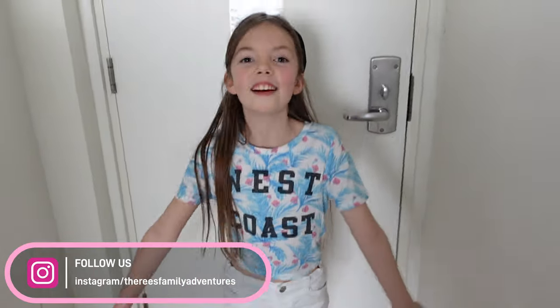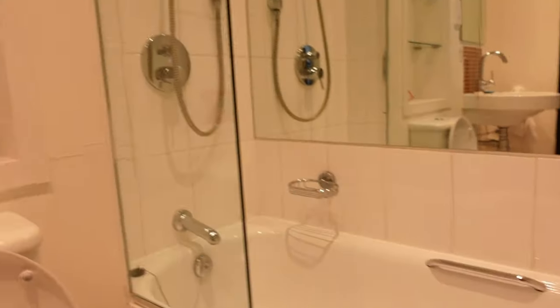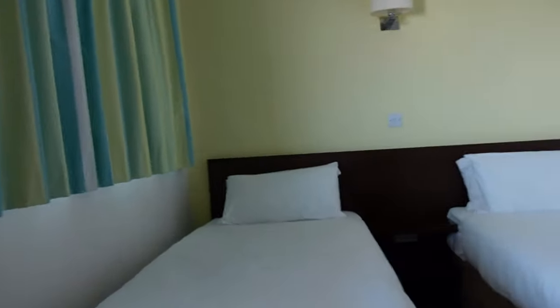Hello! Now we're going to be doing the room tour. Yay! So, over here is me and... How do you turn the light off? Me, Tay, and Florrie's bathroom. There's Mommy. Shut the door. This is me and Florrie's bedroom.